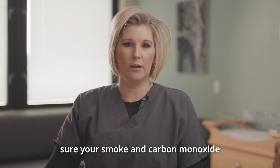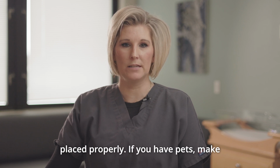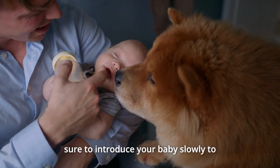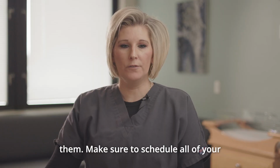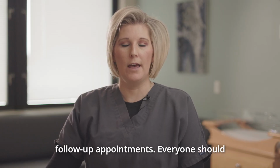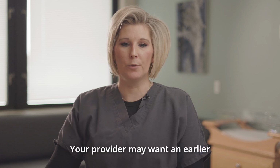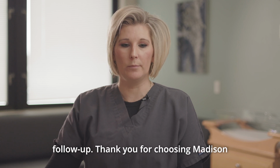Make sure your smoke and carbon monoxide detectors have their batteries and are placed properly. If you have pets, make sure to introduce your baby slowly to them. Make sure to schedule all of your follow-up appointments. Everyone should have a 6-week postpartum follow-up. Your provider may want an earlier appointment, but keep your 6-week follow-up.